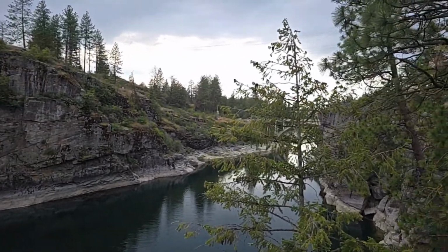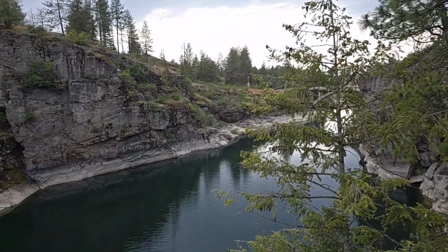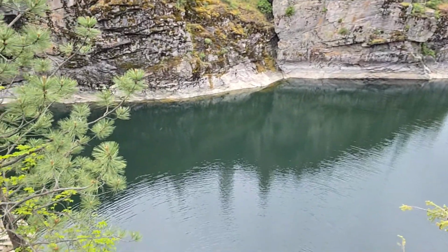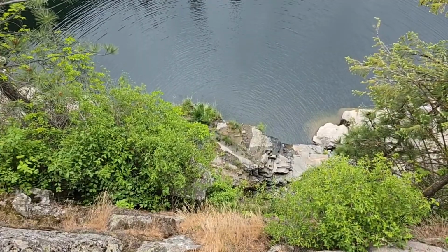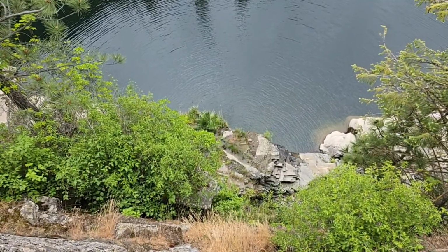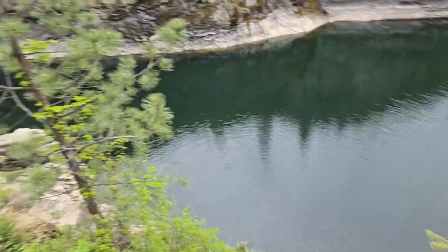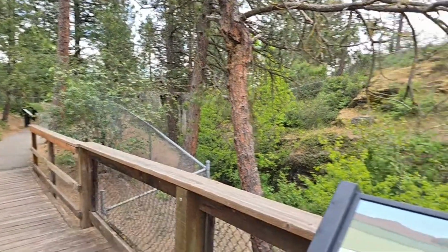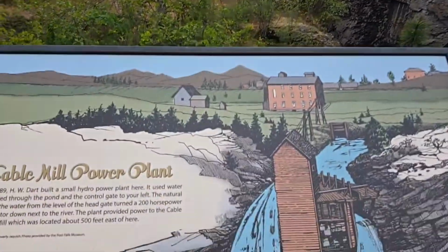So here is the Spokane River here. And you can see the river. And down below us, there's water washing off the rocks here into the river. It looks like they've got a little discharge spot set up here, right by these old penstocks over yonder. But this location is pretty neat too, and they have a little board that tells you about it.